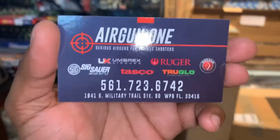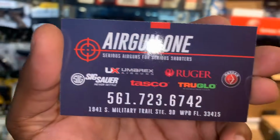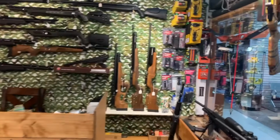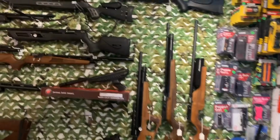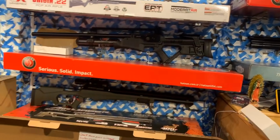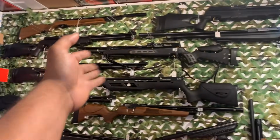Okay, so right now we are at Airgun One. It's a shop over here in Palm Beach, Florida. There goes their contact info. And I wanted to stop by because I've seen some really cool things online about the store. And they have all these air rifles in stock. Look at them all. They got 22s, 25s.